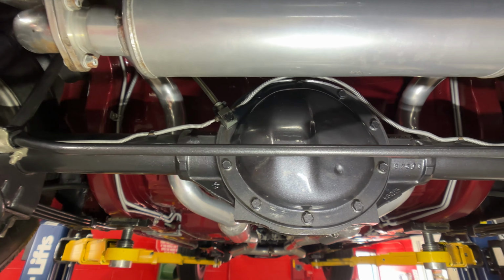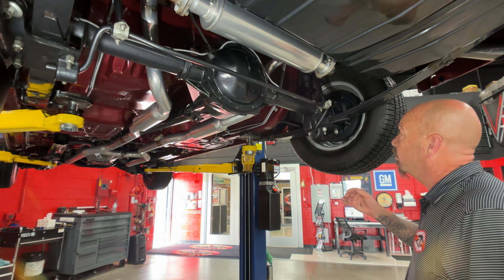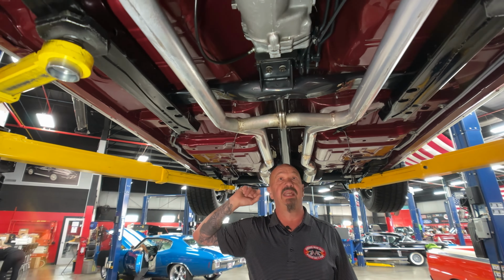Now all the dates and everything line up and the gear ratio lines up. The gear ratio is 3.42. It is a 10 bolt. You can see that the floorboard, the frame, everything's painted body color, just looking sweet as can be. You can see that all the lines have been painted bare metal color. So you've got new brake lines, new vapor lines, a new fuel line, and a beautiful exhaust. They've put band clamps on here, so if you want to pull it down, it's real easy.